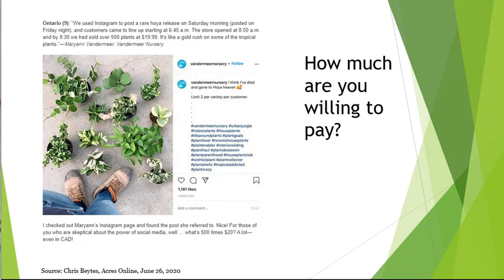Chris Beatty, in his June 26th blog last year, talked about an Instagram advertised sale that Vandermeer Nursery conducted, and it's interesting that they posted a rare Hoya release on a Saturday morning, posted the information on Friday night, and that customers came about 6:45 in the morning. The store didn't open until 8, and by 8:30 they had sold over 500 plants, and these are not large plants, at $20 each. A couple of things that this event really brings to mind. Here we see the power of social media. Here we see the realization of a micro market because we didn't advertise this as a sale.